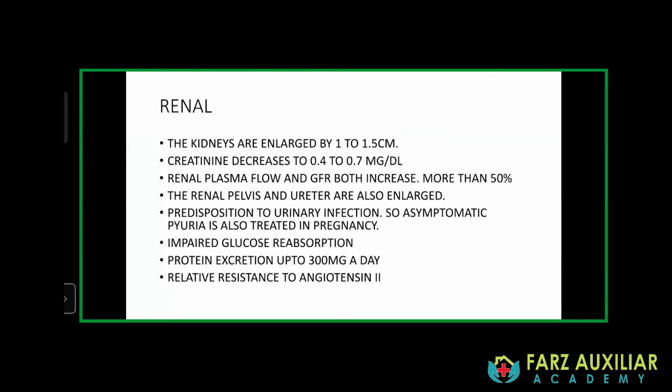Renal plasma flow and GFR both increase more than 50%. The renal pelvis and ureter are also enlarged. Sometimes the entire picture on an ultrasound may look like a hydronephrosis. This is all because of stasis and enlargement in size. There is predisposition to urinary infection, and because of which asymptomatic bacteriuria is also treated in pregnancy.